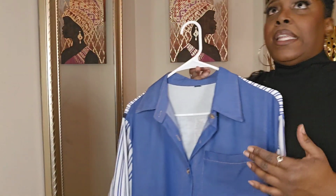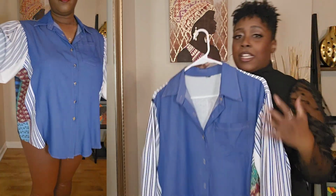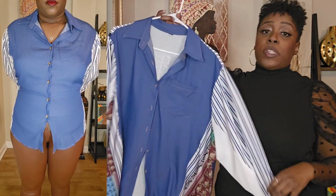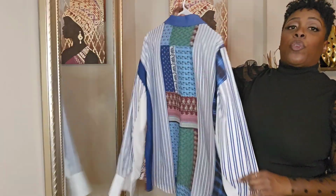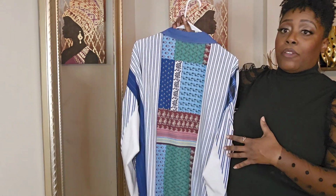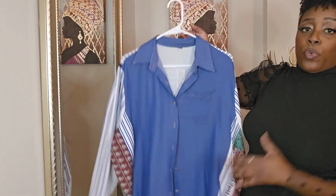That's what makes it intimidating, because it can feel like too much. Plus it's a really, really large, oversized fit. But if you're a creative and you like mixing patterns and things like that, it can be a lot of fun because you have a lot to work with.